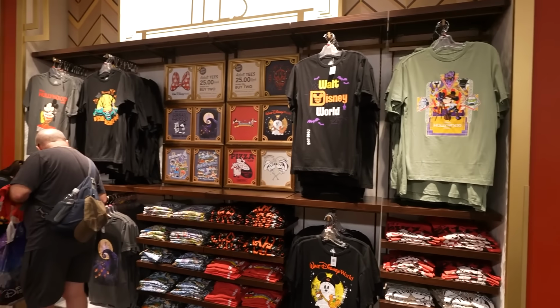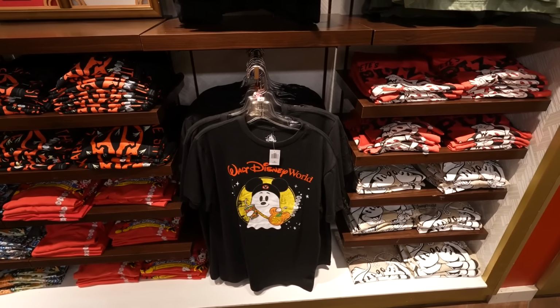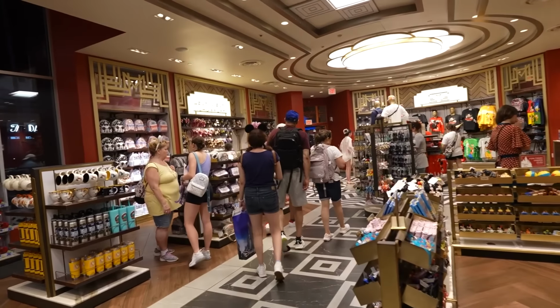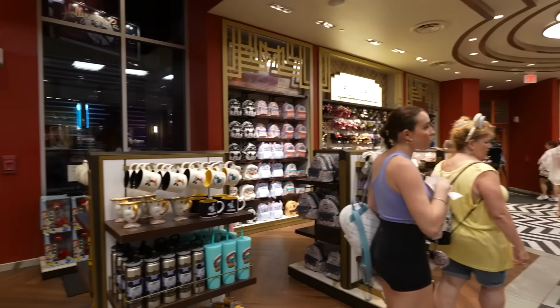Okay. Let's see. They also have this one with the little ghosty who's very cute. But alas, doesn't seem like anyone has the fall vibe shirt. But that's okay. It was fun just to scope it out.